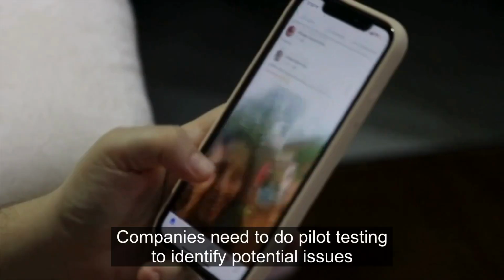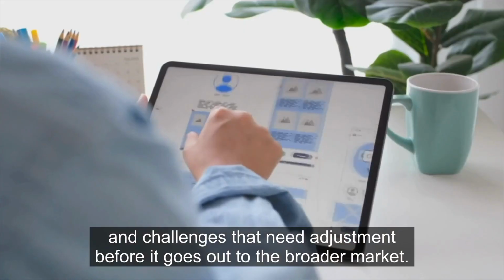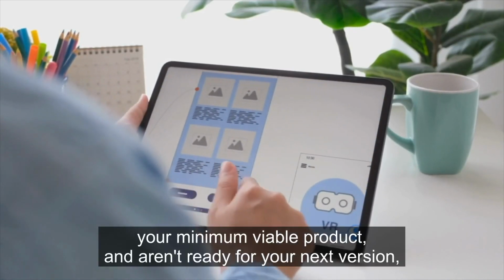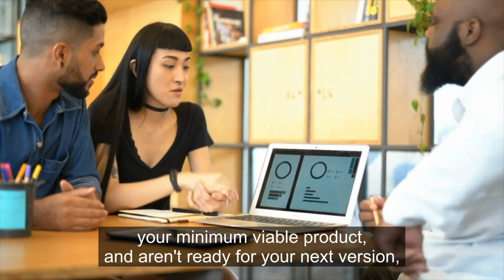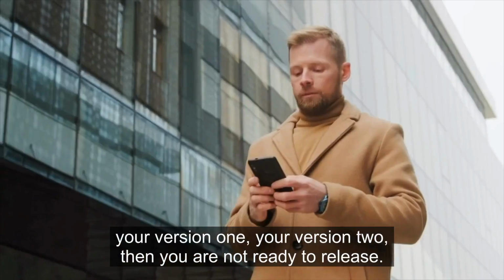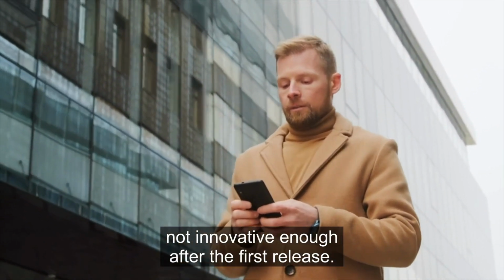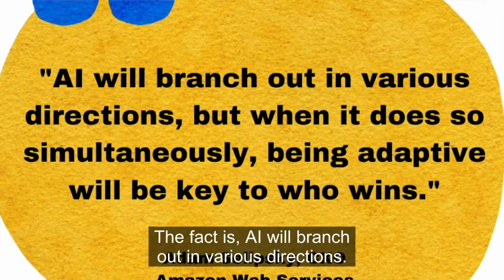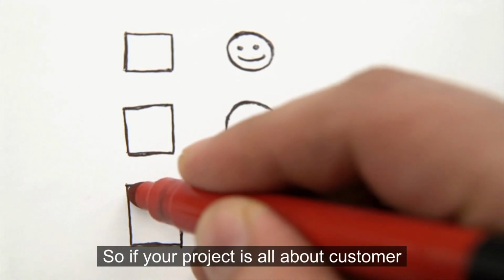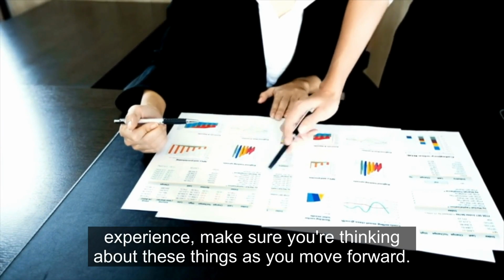Companies need to do pilot testing to identify potential issues and challenges that need adjustment before it goes out to the broader market. If you're ready for your MVP, your minimum viable product, and aren't ready for your next version, your version 1, your version 2, then you are not ready to release. Failure could be something as simple as not innovative enough after the first release. The fact is, AI will branch out in various directions. Being adaptive will be key to who wins. So if your project's all about customer experience, make sure you're thinking about these things as you move forward.